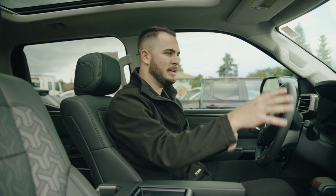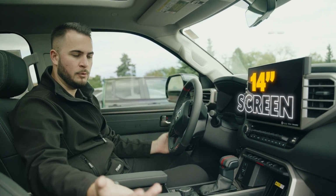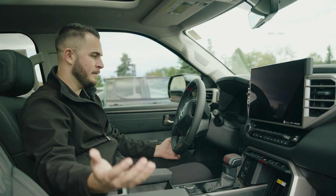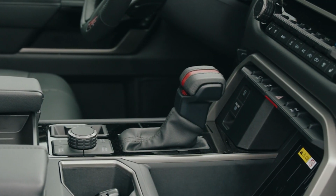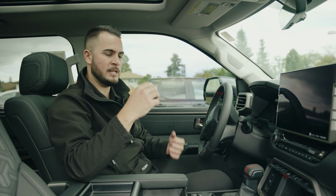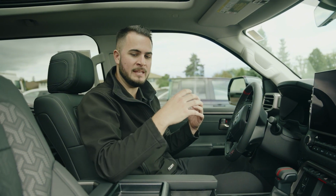Now, taking a closer peek at the screens, talking about my MID in front of me, a couple cool things to note. Like I mentioned, on the outside, you will be getting a TRD steering wheel, a TRD shift knob, as well as a TRD stop start button. So they've really exaggerated the TRD on the outside, same with the inside.